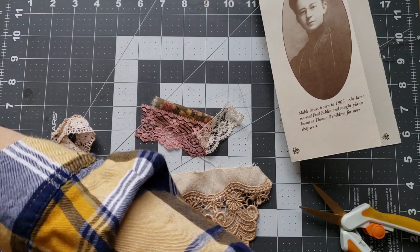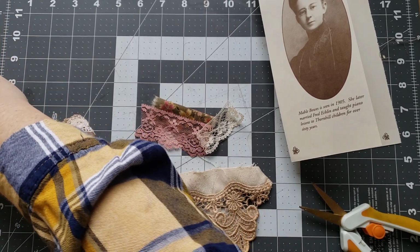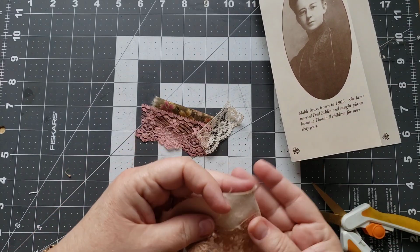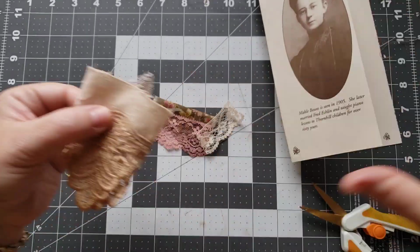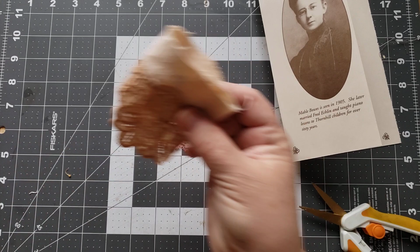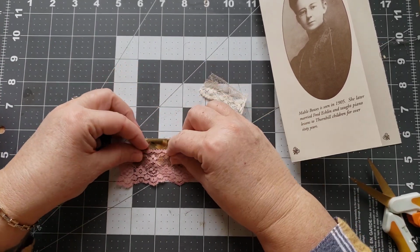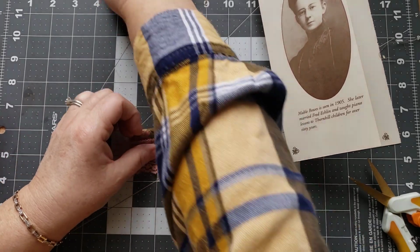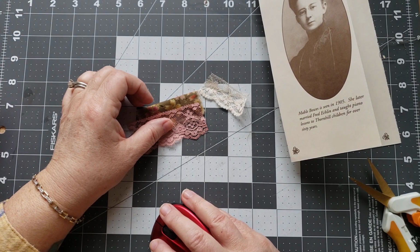And then a button. Well, let's get this part done. And then we'll decide on our button. So we're not going to use this after all, but maybe somewhere else. That was a long table runner, and this was all around the edges, and I tea dyed it. And it really liked the tea dye. All right, so let me pull up Nancy's picture. See what hers ended up looking like.